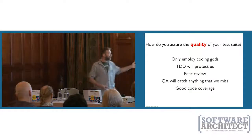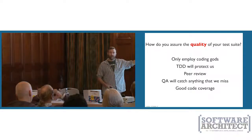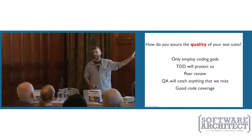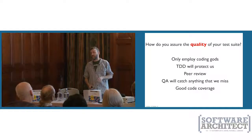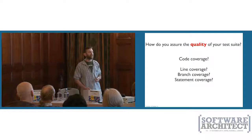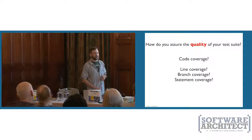For my part, I think the test suite is the best form of developer documentation. And so if I can't go to it and rely on it and get a feel for what the system does from it, then I think that we're missing something. So I always hope that there will be other ways of determining the quality of the test suite.